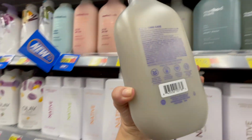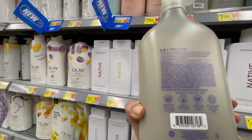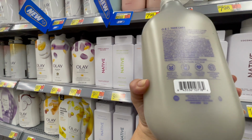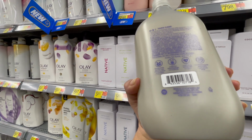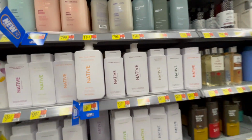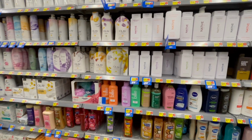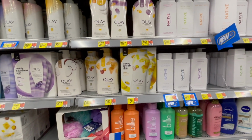And then there's this Method body. I know Target has a Method brand, and I don't know if it's the same thing, but these are supposed to be a cleaner product as well. And they had a lot of interesting body washes in that as well. Sometimes it's kind of hard to film and shop at the same time.